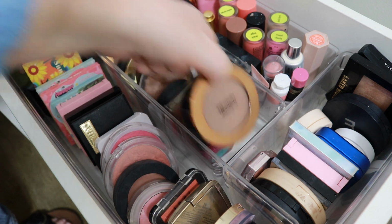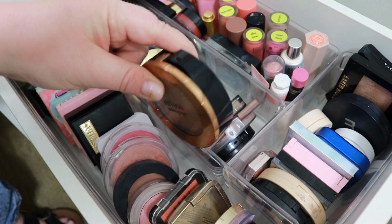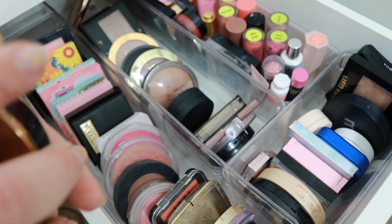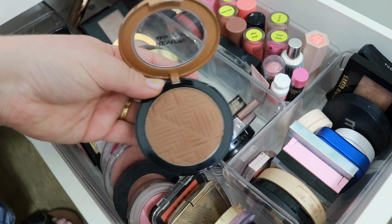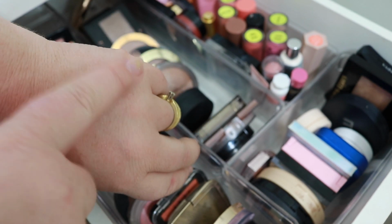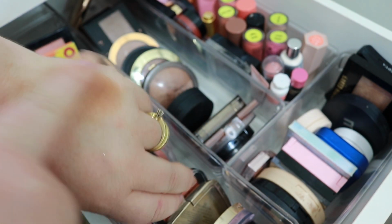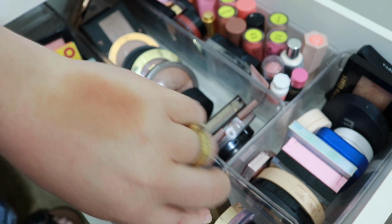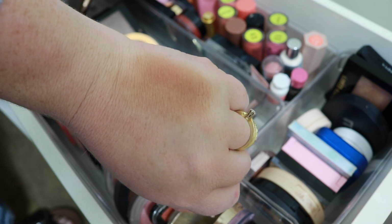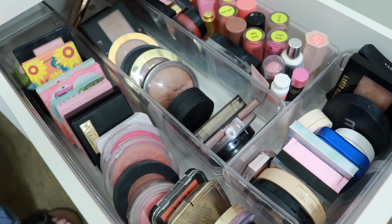Bronzer. I've got a brand new bronzer. I'm wearing this one today as well. Revlon Skin Lights in Cannes Tan. It is amazing. To me, it's a dupe for the NARS Laguna, where it's got that luminosity without it being glittery, and then it's not too warm toned. It's got a nice readiness to it. It looks so beautiful on the skin. Really loving this.